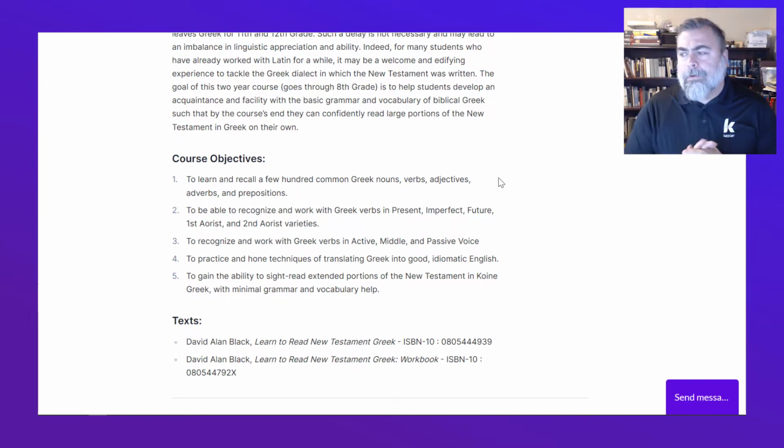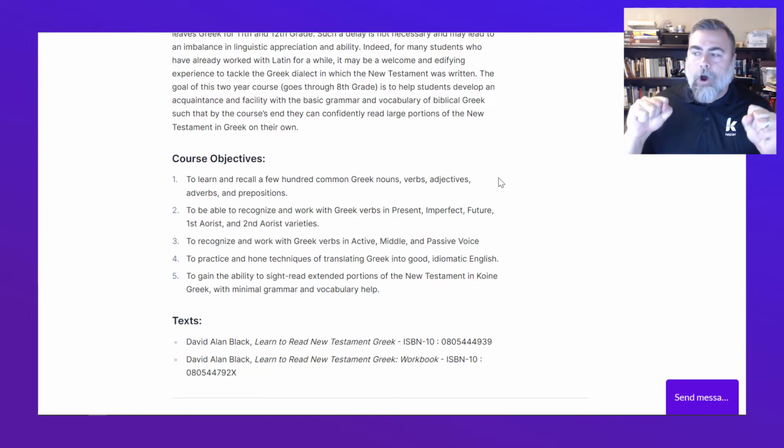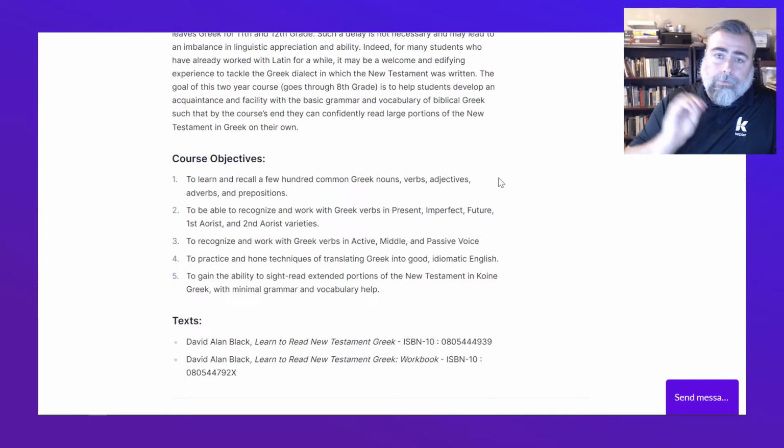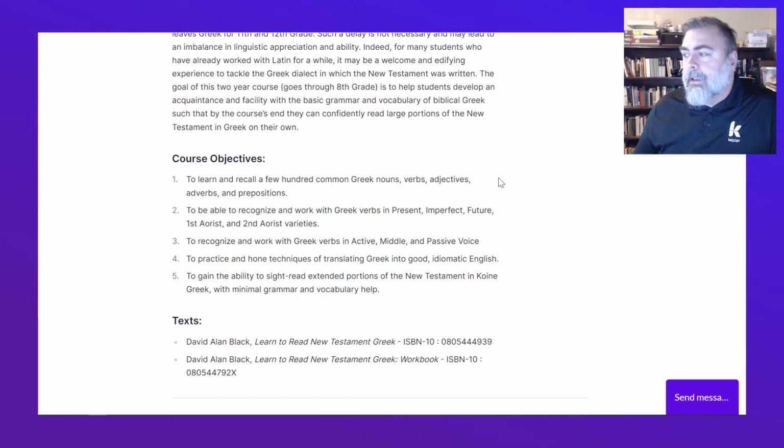To recognize and work with the Greek verbs in active, middle, and passive voice, to practice and hone techniques of translating Greek into good idiomatic English. That's actually a useful skill for any language work. Idiomatic, like understanding how to make a translation natural but still be faithful. And then to gain the ability to sight read extended portions of the New Testament in Koine Greek with minimal grammar and vocabulary help. Now, I have trained myself to be able to hesitantly read in the Greek alphabet, but I've never actually studied Greek.